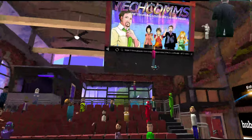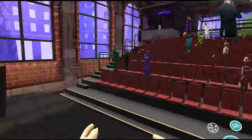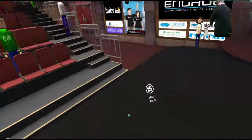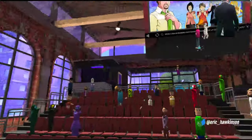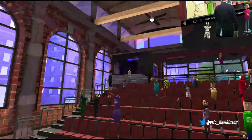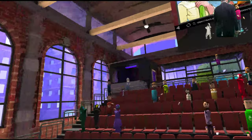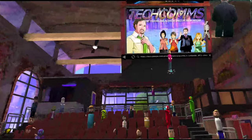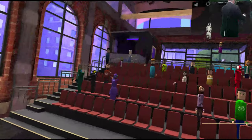TechComs is an experiment that I'm doing to kind of see what the affordances are of going from a virtual space to a mixed reality space to an augmented space to a real space. So has anybody in the audience tried Breakout EDU? Anybody? No? I'm seeing a lot of nods. Okay, so let me quickly explain that. It's the escape room phenomenon, the escape room concept.